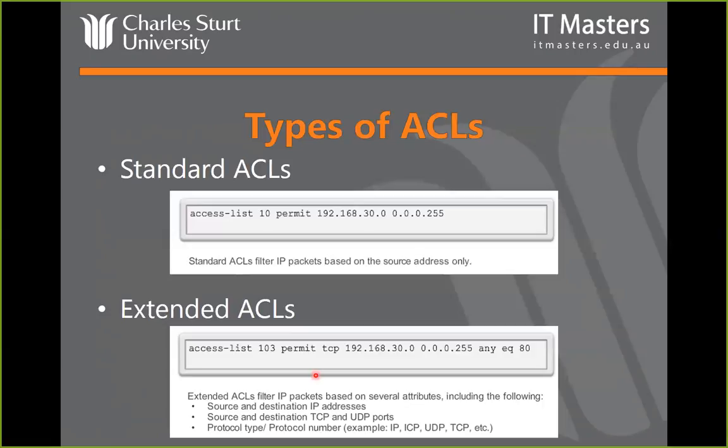Most of the time when I do ACLs, I will use standard ACLs if I'm wanting to control access to the telnet lines on a router, the VTY lines or SSH. For everything else, for packets actually transiting through the router rather than destined for the router itself, I would use an extended ACL because it gives you a much higher level of granularity and control.